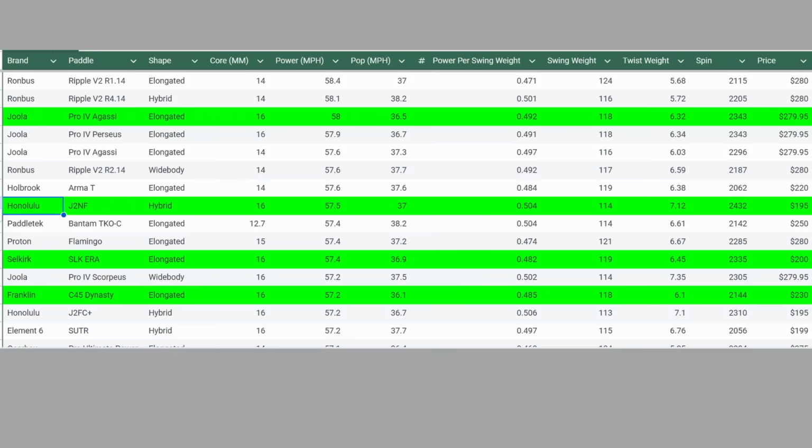Proton Flamingo breaks too much, just breaks too much. Good paddle until it breaks, and the customer service has not been the best. They don't respond to warranty requests quickly, so I cannot recommend it.